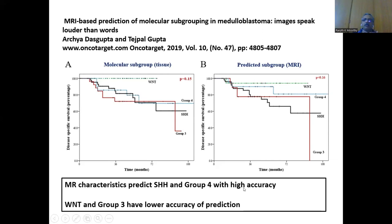Nevertheless, using artificial intelligence and radiogenomics, we have moved forward in being able to predict the grade of medulloblastoma to a large extent on the preoperative image. And this will again help us in prognosticating the children's management, and discussing their management with the parents.